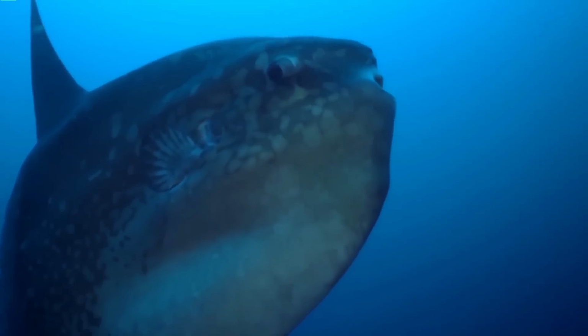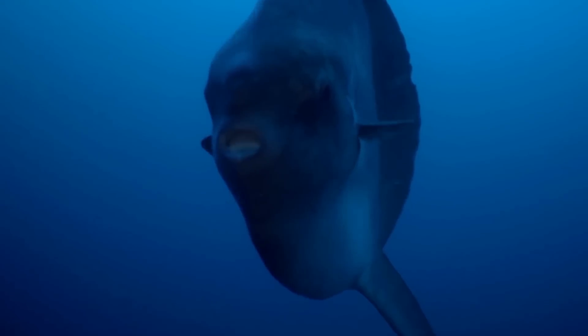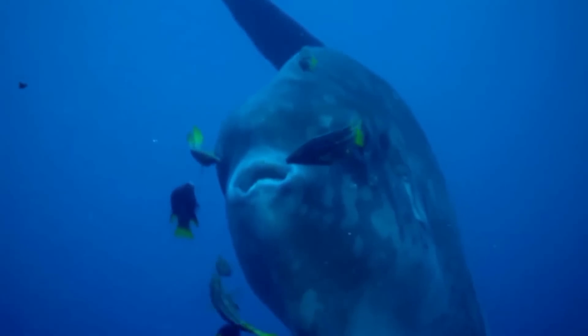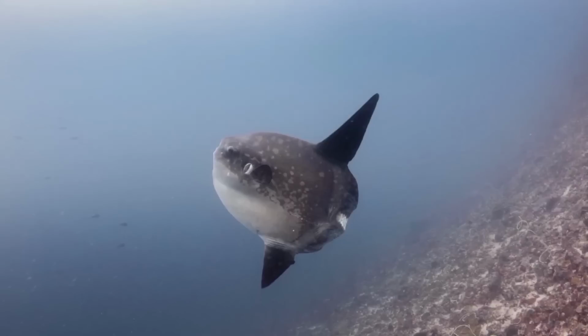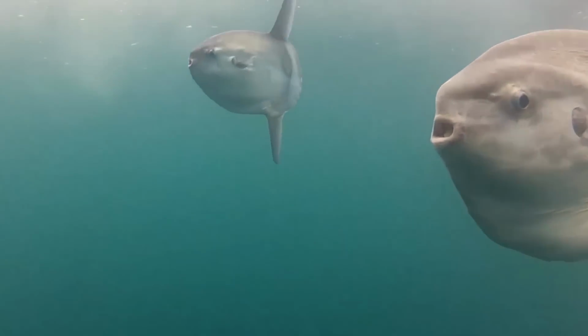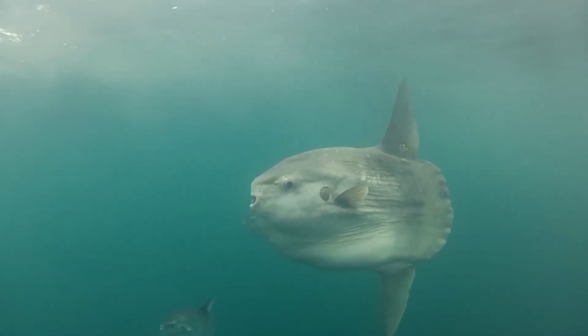Unlike most fish that swim by undulating their bodies from side to side, sunfish have a very different approach to locomotion. They use their large dorsal and anal fins as their primary means of propulsion. This method of swimming, while unusual for a fish, is remarkably effective.